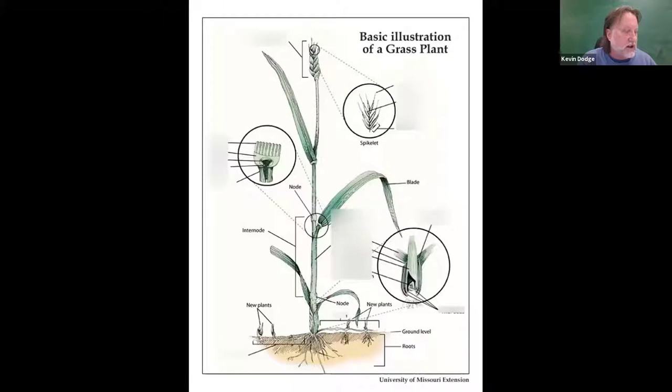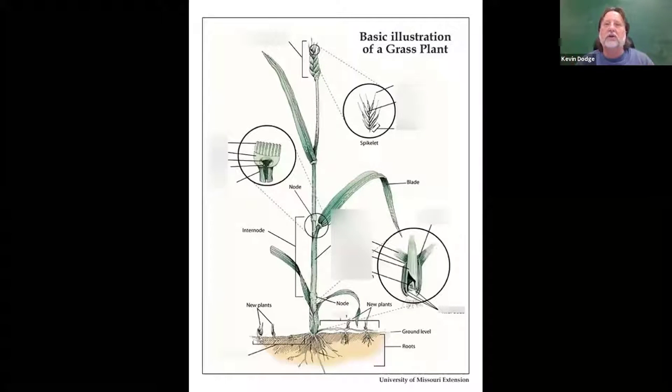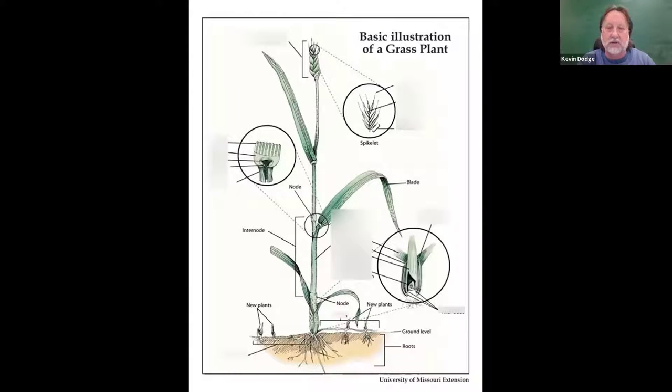Now, the thing is, with grasses, there's all this terminology. You know, like grass people, they've got to have a different word for everything, right? And so they have all the specialized terminology that can be very, very confusing to us. We're actually going to talk a little bit about this terminology here in a second. But when you look at a book about grass identification, it bombards you, it assaults you with all these words that don't seem to make any sense to you. And sometimes they have a different word for something we already have a word for.